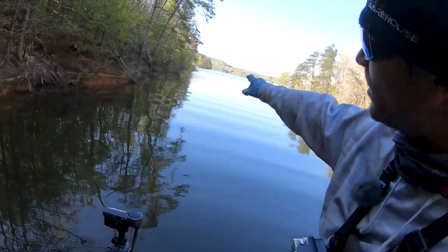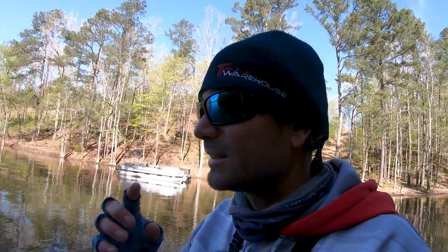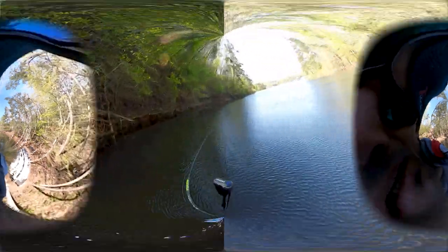And since they're so shallow, they're looking up. So you bring it over that stuff, even though you can't see it's there. Kind of got to cover the shoreline. Some of it's emergent and you can see it, but there's a lot of sneaky stuff underwater that's holding fish.